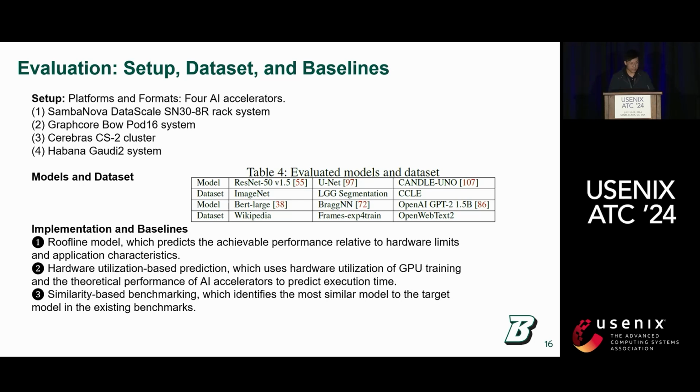Okay, for the evaluations, we use 4 AI accelerators. The first one is the SambaNova, second one is the Graphcore, third one is the Cerebras, and the last one is Habana. We test multiple DNN models and datasets as we list in this table. And then we also compare the Centimani performance against other baselines, such as the roofline model, the hardware utilization-based model, and the similarity-based model.